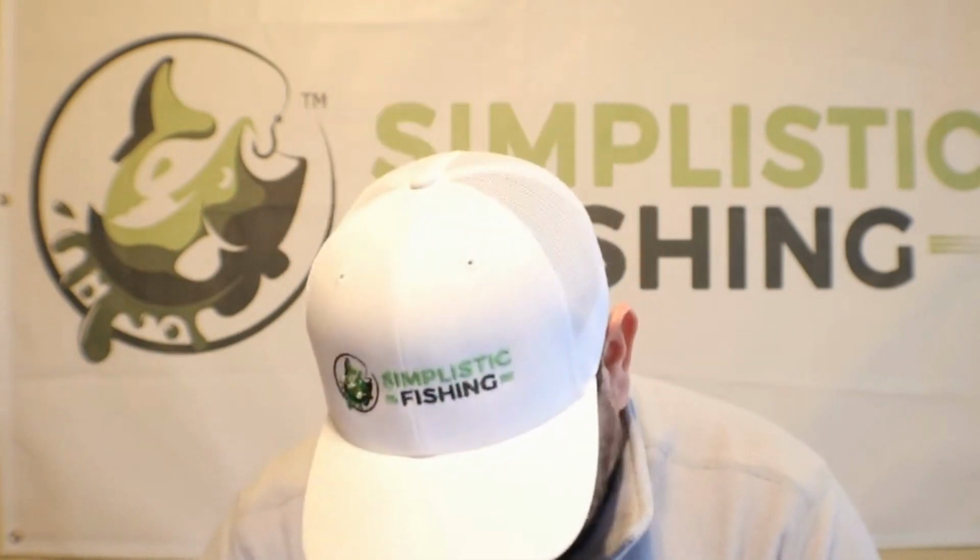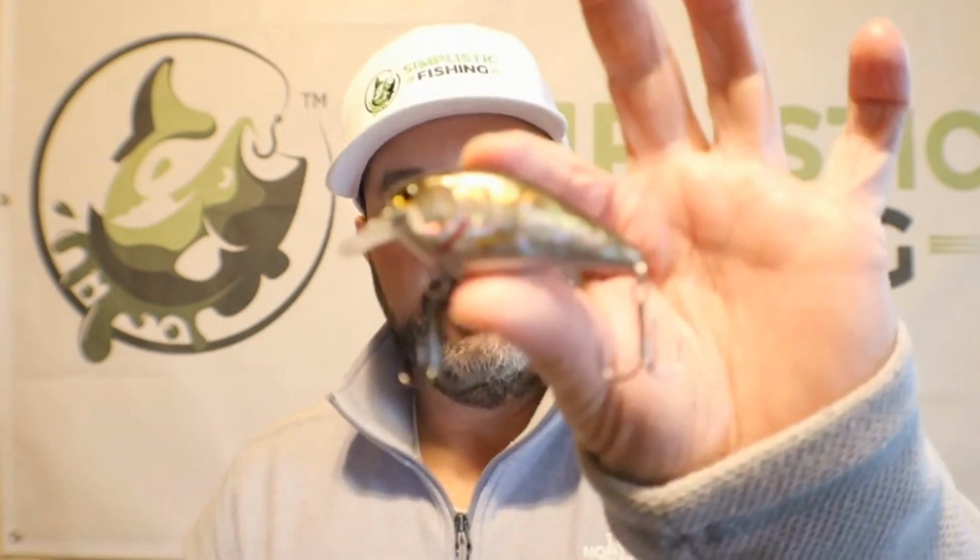But as far as the square bills, just to keep you limited, stick with the colors that are a golden shiner color or they match the gizzard shad right there. Okay, I think that's going to help you guys.